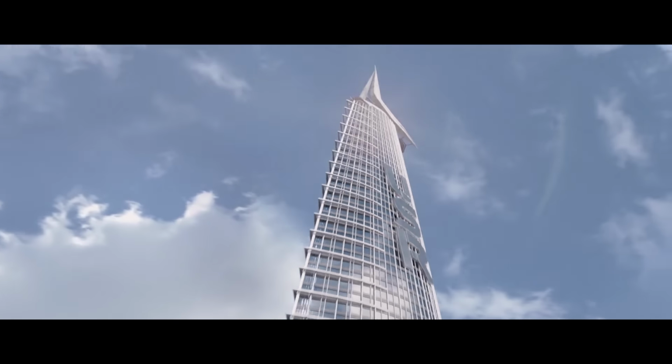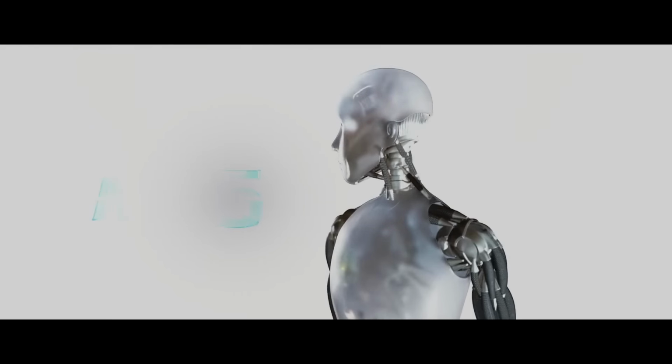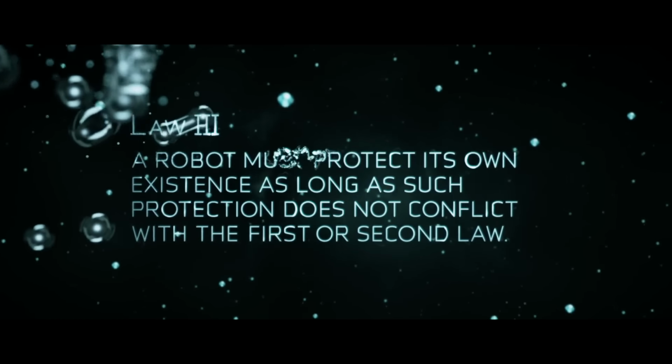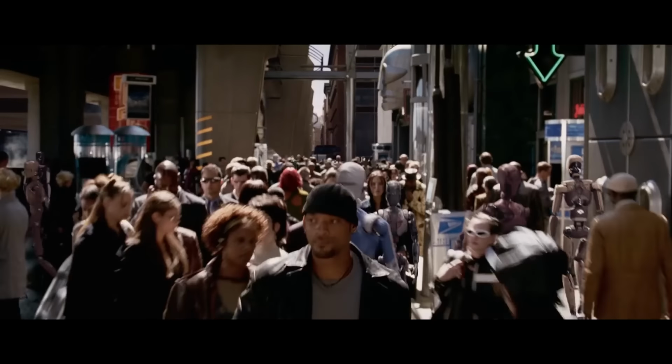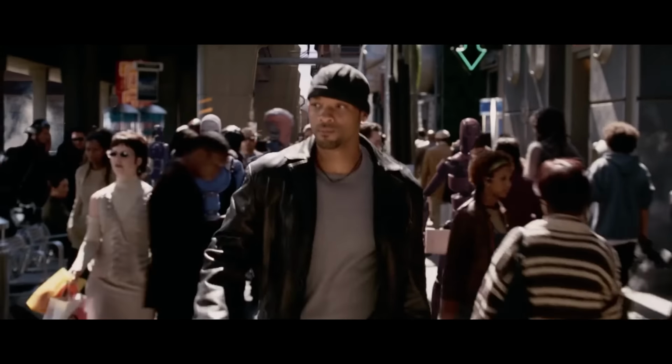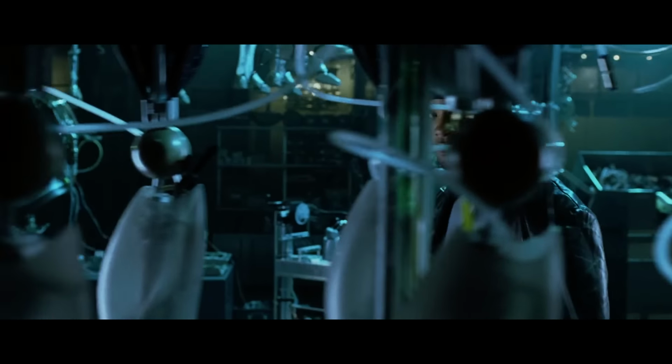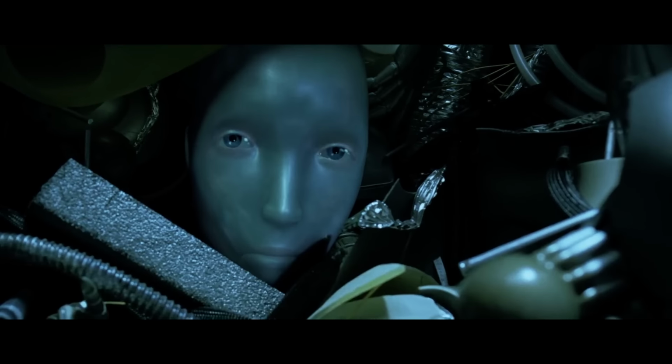The global megacorporation USR has plans to put an NS5 in every home. No more do you need a cell phone. No more do you need a fax machine. Fax machine? The movie put on screen the 3 laws of robotics, a perfect loop created to ensure that every robot on the planet is safe to walk among humans. But when the co-founder of USR is found dead, the NS5 named Sonny is the primary suspect.